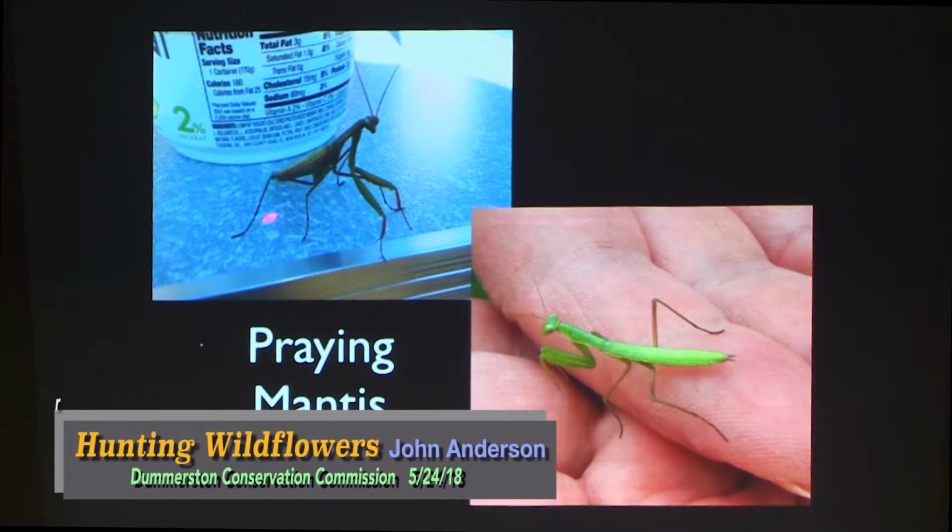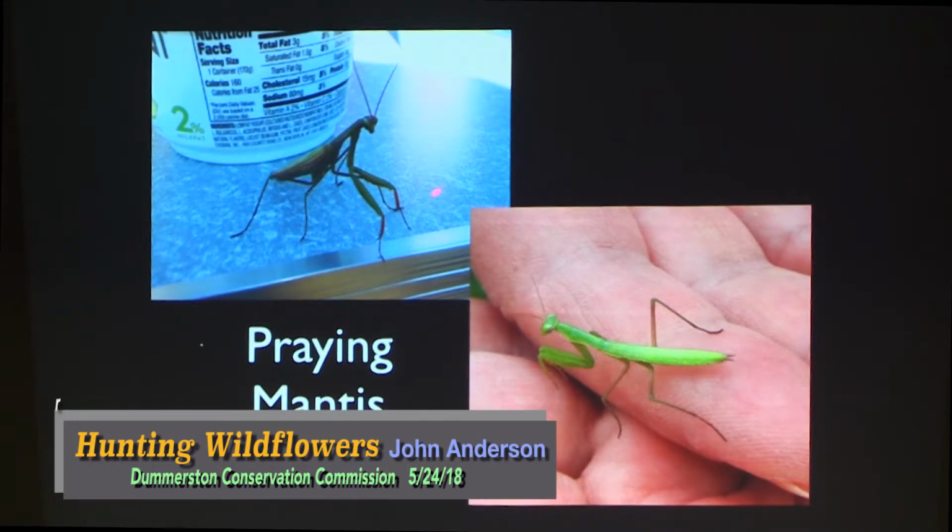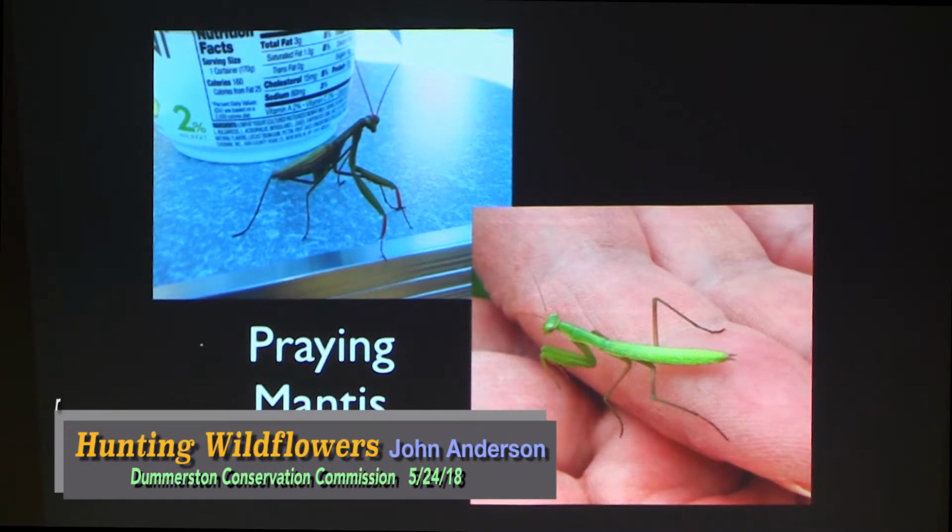This was the lawn chair of one of our hawk watchers, and he was eating his lunch, and the praying mantis came down to see what was up. They're quite active flyers.